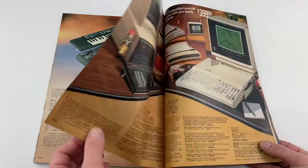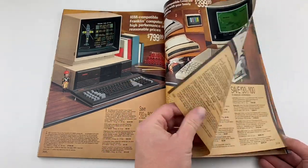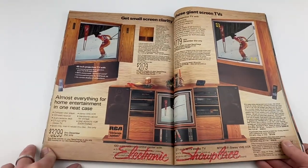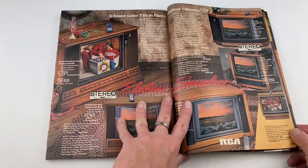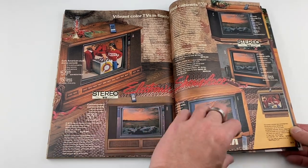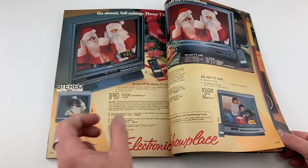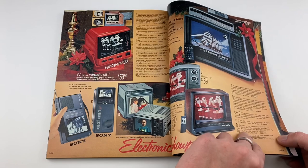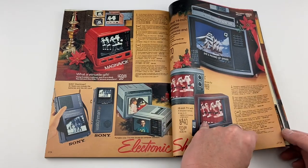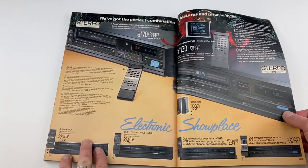I probably owned about half of these keyboards at some point. Look at these high-tech computers here. When I was a kid, we had a TV that kind of looked like this, but it had a dial. It didn't have the buttons on the front there. Oh, the Watchman. I want to get my hands on one of these, actually. That's pretty cool. VCRs. Almost $400.